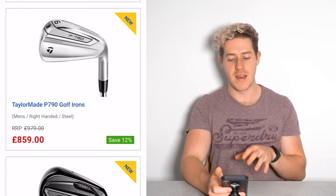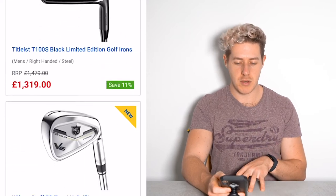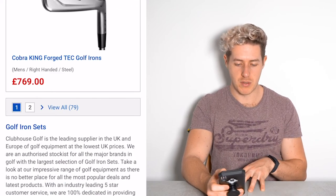Everything you need in an iron right there, and that is a pretty reasonable price to pay for them, $859. So not a bad option there. Let's keep going, get through these, and then I want to get onto some cheaper ones. We do have a page two here. I'm going to get through them pretty quickly.